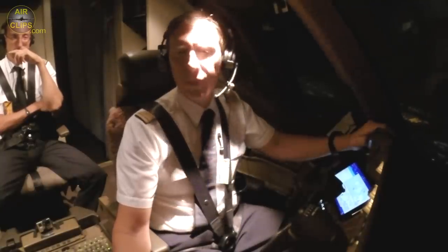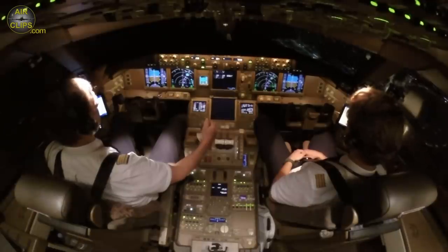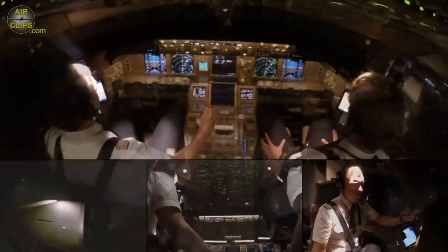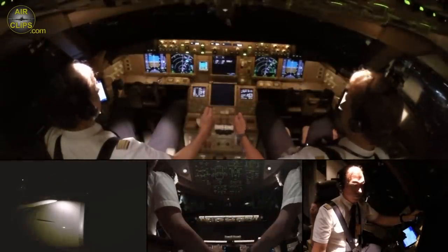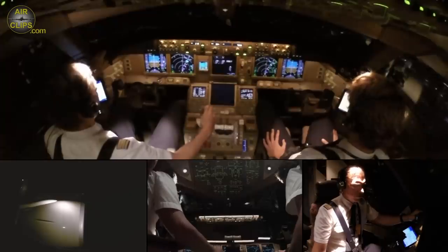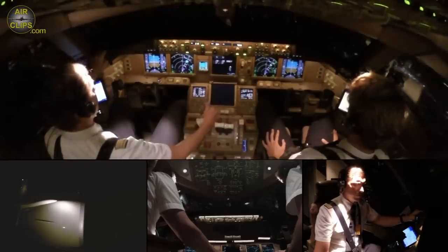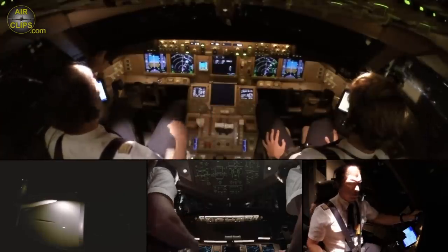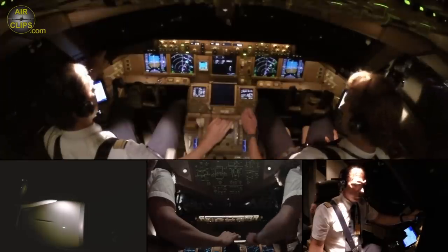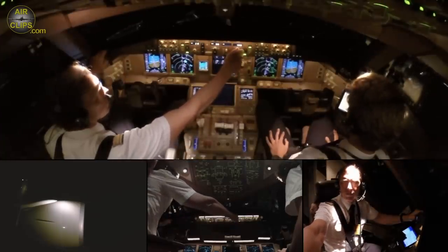Just wait a few more miles and then I'll activate the approach mode. Okay, yes. One thousand. Localizer, glide slope arm. Flaps one. Flaps one. Speed, altitude. Localizer, glide slope. Flaps five. Flaps five. Missed approach altitude 4000. Alright.